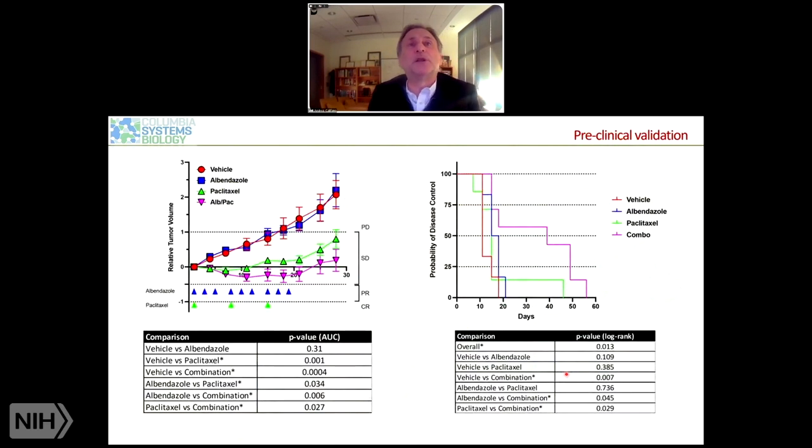And indeed, we did this preclinical study with Andrew Kang, and you can see here that albendazole by itself does absolutely nothing compared to DMSO. Paclitaxel does a little bit, but these tumors still grow essentially exponentially in this range, and we'll see even better in the next slide. But when you actually treat with the combination, you got regression, and then the tumor essentially works to a stable state.